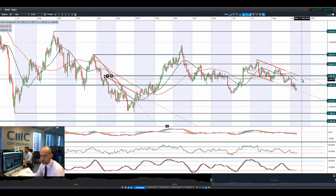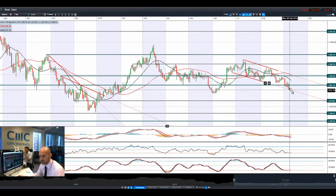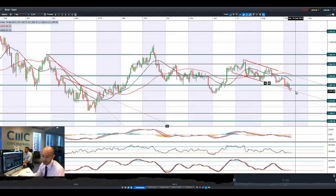So gold, still hugging the bottom of this potential channel that we've got drawn on here. Nothing really too exciting to report on here. 1267 is a potential resistance. As dollar sentiment increases, likelihood of US rates increasing, pressure will remain on gold.